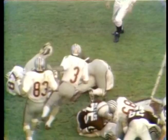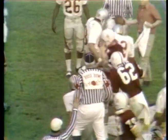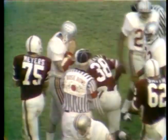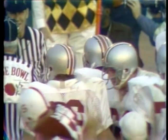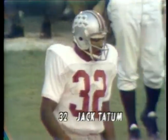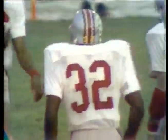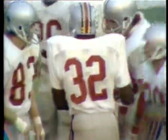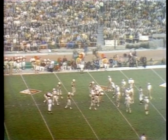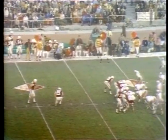Third and 2. Shockley does not make it. Tatum pounced right on him. Jack Tatum, the cornerback, number 32. They lost a yard or two. So now they have a 4th and 3. Tatum, who runs 100 under 10 seconds, was an All-State fullback in New Jersey before he came to Ohio State. Usually he plays on the open end. Now he's going over to the close side.